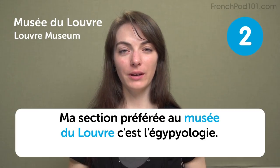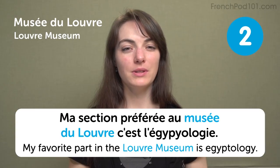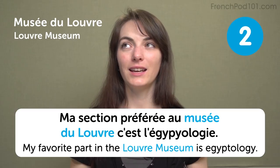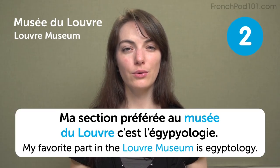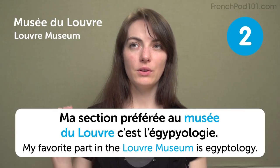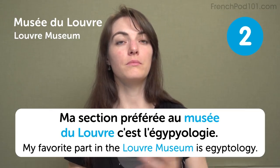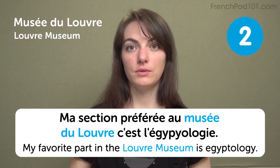Ma section préférée au Musée du Louvre est l'égyptologie. My favorite part in the Louvre Museum is Egyptology. Hey, it's true, I love that part. And they also have the famous Joconde painting. They have permanent exhibitions and also temporary ones, so if you've been there already, you can go again, because there is surely something new to see.